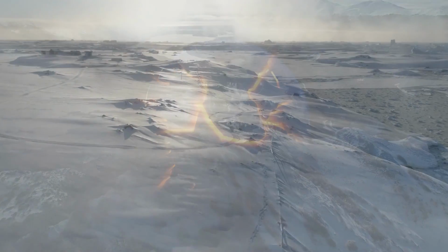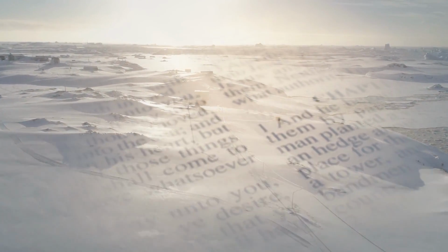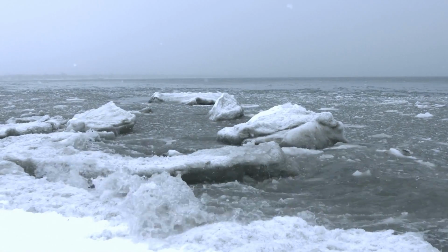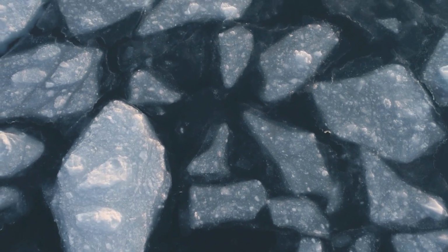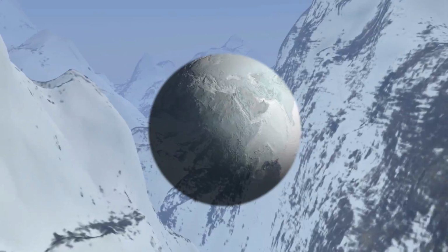But the theory delves deeper than just geography. It explores global myths, legends, and religious texts, interpreting them as potential clues to the existence of this ancient civilization. Tales of great floods and cataclysms found in these stories are not seen as mere fiction, but as allegorical records of real events that led to the downfall of this advanced society. The most important issue to me is the issue of a global cataclysm at the end of the Ice Age.